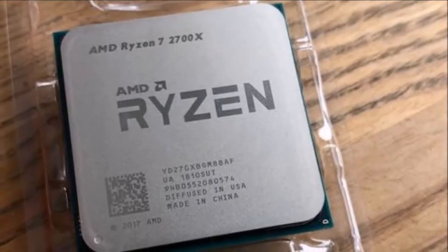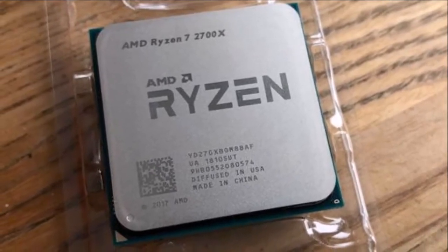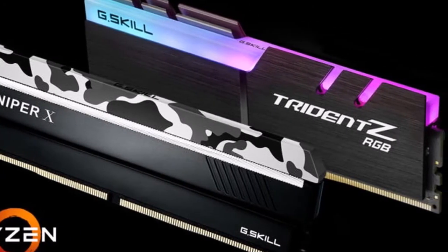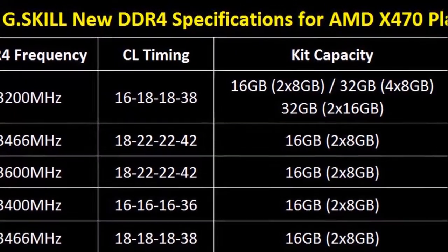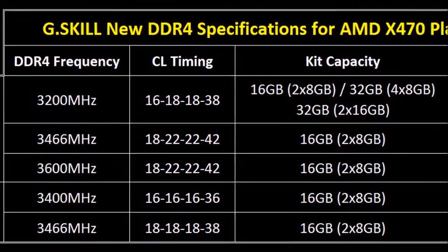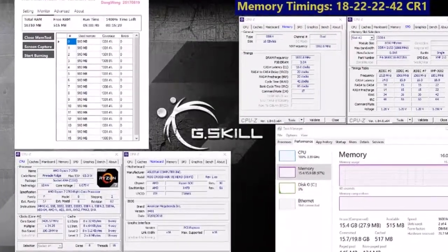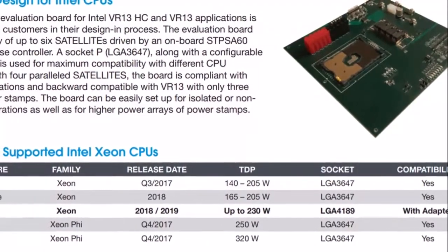Stress testing. Tested on the latest ASUS ROG Crosshair 7 Hero motherboard with the AMD Ryzen 2700 processor, the screenshot below shows Trident Z RGB for AMD running at DDR4-3600MHz C18-22-22-42 16GB, 2x8GB. Availability. These new specifications will be available via G.SKILL worldwide distribution partners in late April 2018.